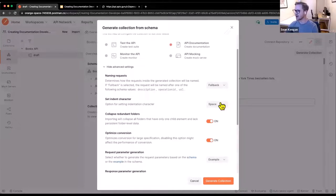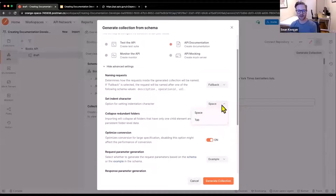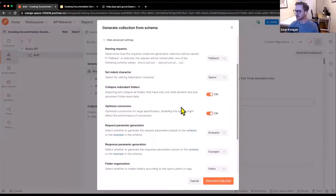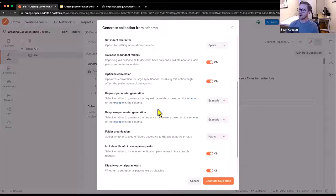If you're a spaces versus tabs company or person, this is something you can look into. There's collapsing redundant folders, so you have different options to control things. Where it says request parameter generation, you can have it based on the schema or the example in the schema. I'm actually going to change this one to schema because, based on what we saw before, this is the option we want for our definition.